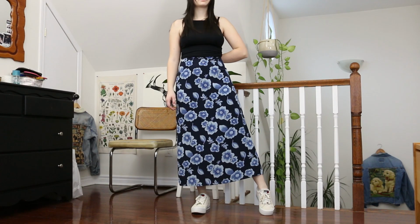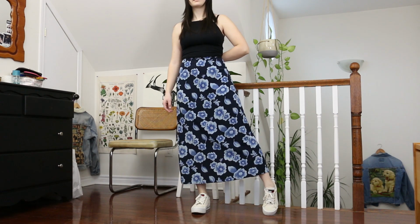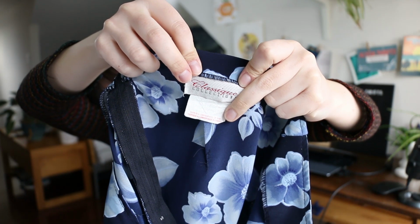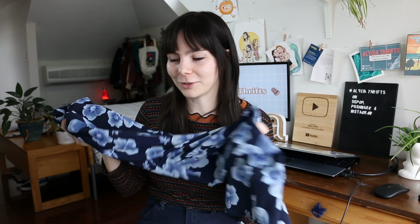This is another maxi skirt, this time in this beautiful navy blue floral print, absolutely gorgeous. And then at the back we just have one single slit. These skirts have definitely been a staple in my shop for the last couple years, and although the trend has died down a little bit, when I find ones with prints like this and colors like this that are really classic, I still really like to pick them up, even though once again it is the winter time, but it was just too beautiful to pass up, and I specifically bought it because it was only $4.99.